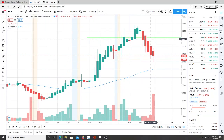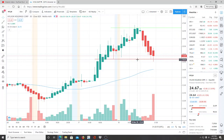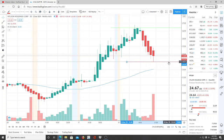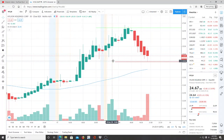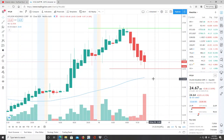So our resistance has slightly changed, and it's the highest point before the fall, and our support now is actually the lowest point reached here before it actually recovered and is slightly leveled off here at 24.88. Super important number right now where we're at, and also these points of reference. Our 50-day moving average has slightly caught up to the price. And here we are with our 50-day moving average being 24.03. 24.03 is the 50-day moving average.